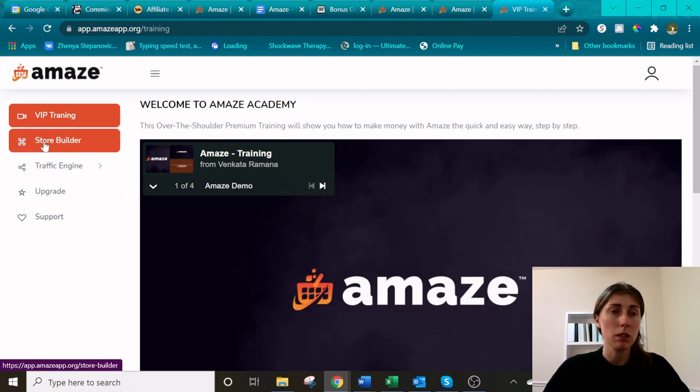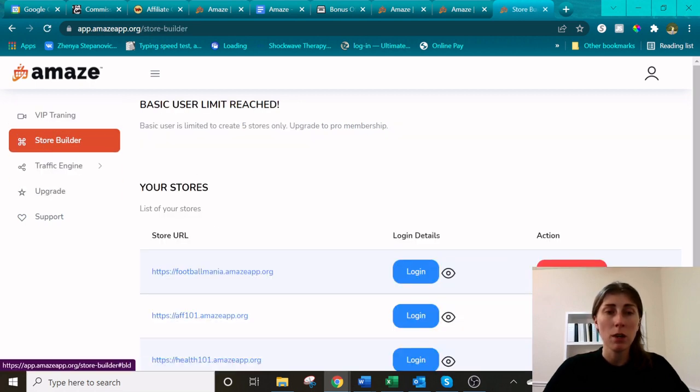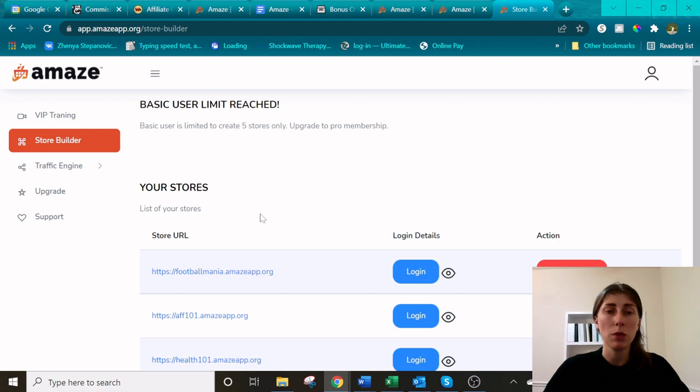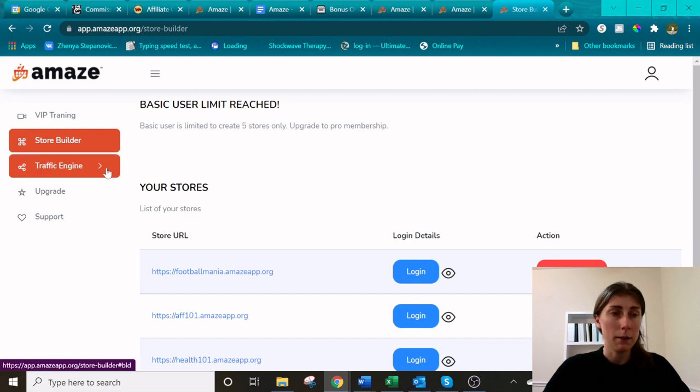Also here you can see there is a store builder tab where you put your stores like you saw in the demonstration. And I believe the front end version is going to have a limit on the stores. I'm not sure if it's going to be 5 stores or more.